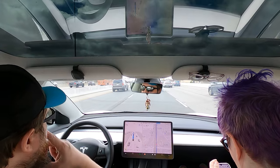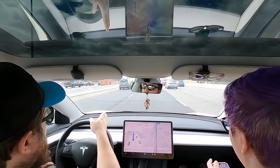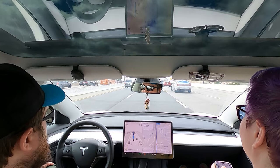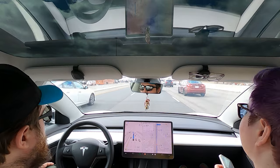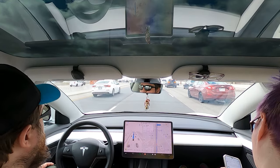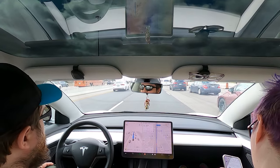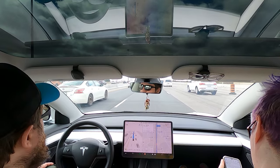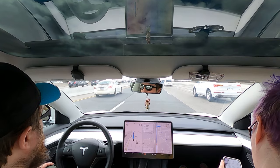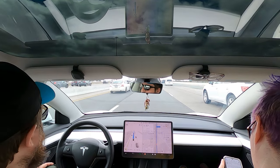Interesting. The car didn't accelerate because I think it saw his turn signal trying to get over. So that was really interesting. I've seen increasing proof that full self-driving actually does pay attention to turn signals on cars that it's going to pass. So it's not the first time I've seen that it hesitated and waited for a car that had its turn signal on to merge into our lane.